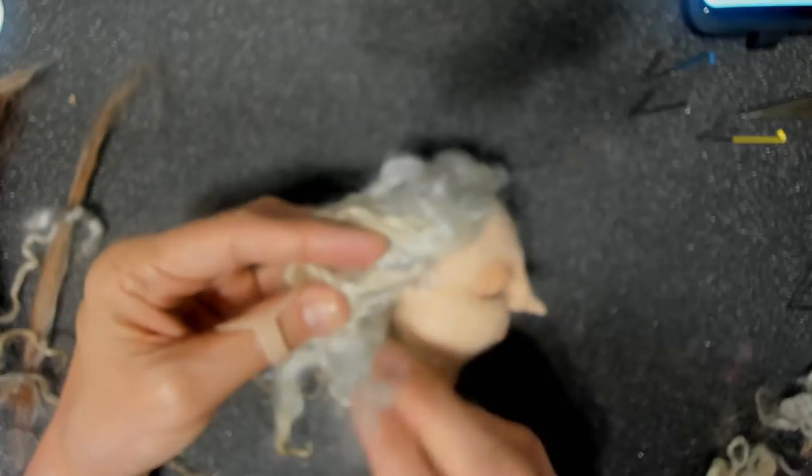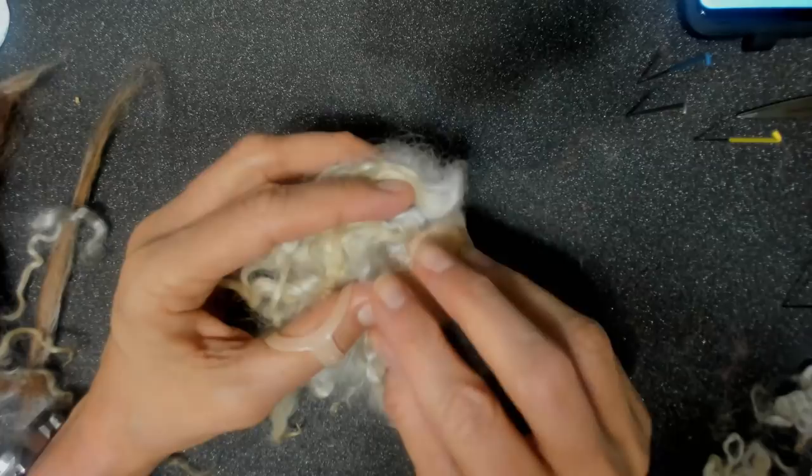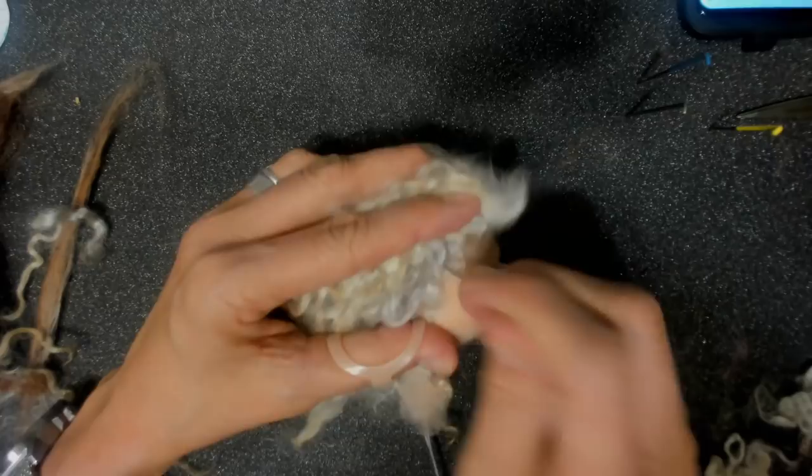So like right in here, this doll's not going to get ears. Right in here along the face line, sometimes I'll just go back in and tuck in a little piece, and sometimes in a folded piece so that she has some shorter hairs framing her face.